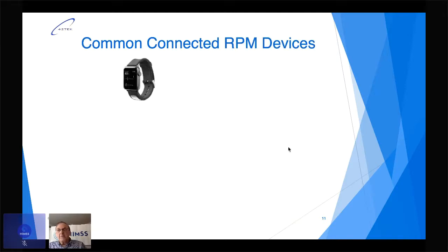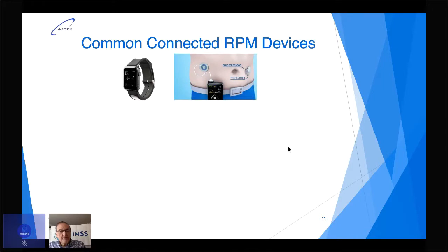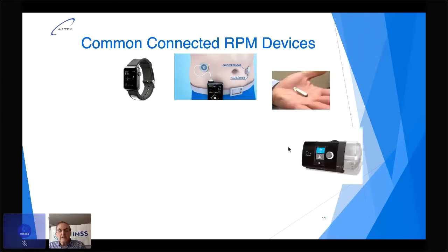Some of those devices that are being used include wearables like a watch that can monitor the heart rate, glucometers and insulin pumps, an implantable cardiac pacemaker, CPAP machines, which have a chip in them that allows communication via cellular to a central database where the respiratory therapist and the doctor can see how your experience has been going each night with the device.